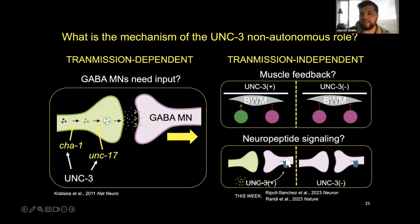Another possibility, and this is kind of in vogue now, with two major papers this week published in Yale against discussing this idea of extrasynaptic signaling. That is, neurons release signals outside of the synapse that diffuse through the extracellular matrix and bind to G-protein coupled receptors on other neurons, often distant neurons, to trigger transcriptional changes. And so one possibility is that UNC3 is upstream of this kind of process, which my evidence from RNA-seq and in vivo validation does suggest, that UNC3 is driving some of this neuropeptide signaling in cholinergic motor neurons.